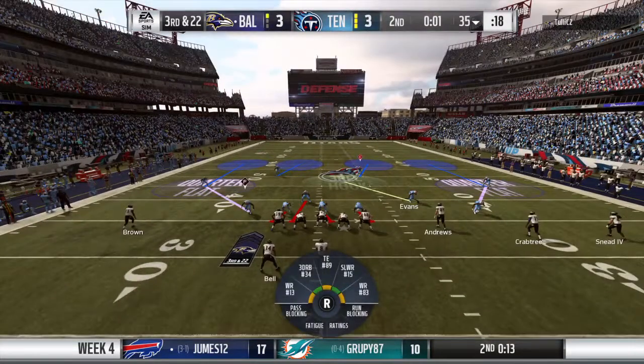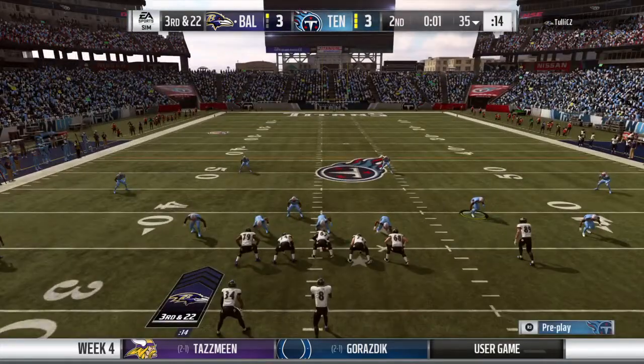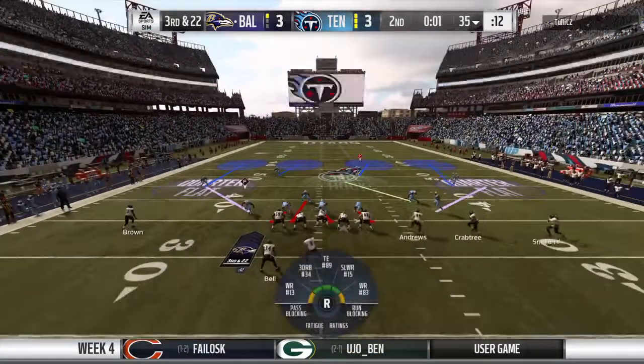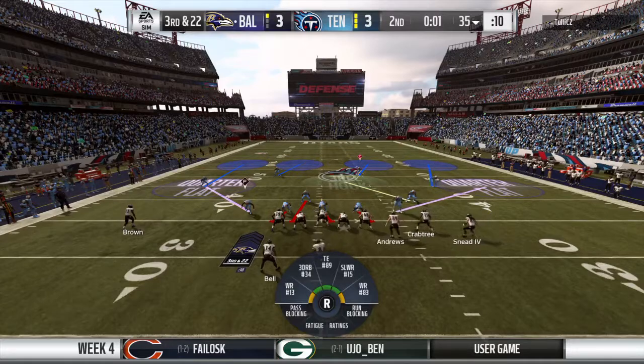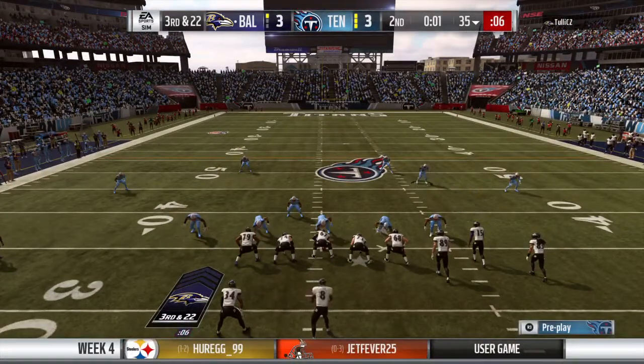Here we go now. Green 39. Green 39. No. Check. Patriot. Patriot. Detroit. Gone, gone.